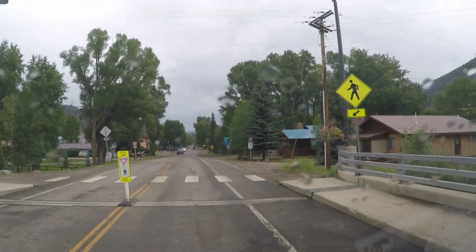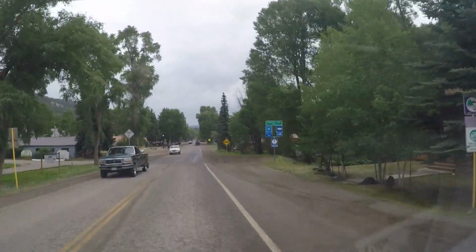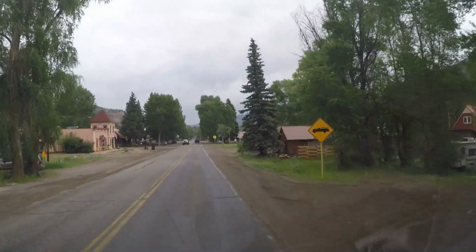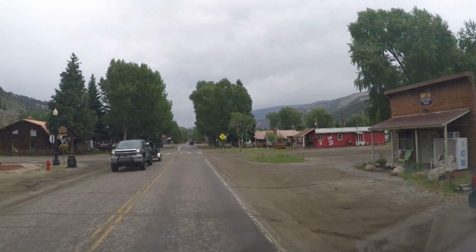I guess people come here for a few days or something like that, and have some nice off-roading, four-wheelers and stuff like that they rent out. So folks up here in the mountains, they give tours and all, have a great time.